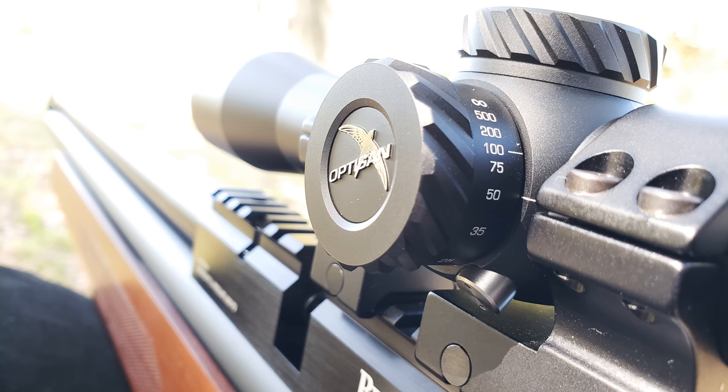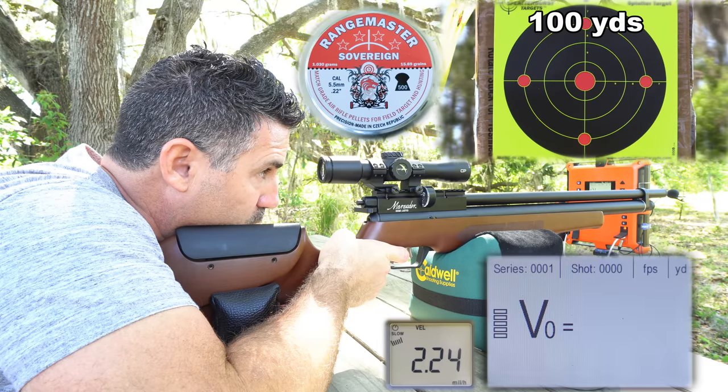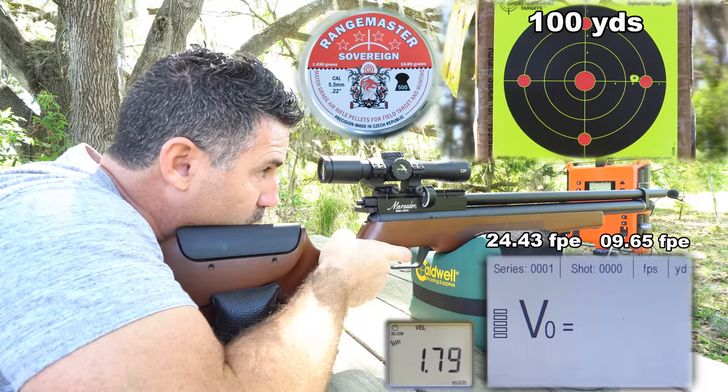As with Optisan in general, AO ranging is very good, but this one was off a tad at 100 yards. The reticle responded to inputs as it should, and as with all Optisans, the glass and reticle are always super bright and clear.